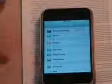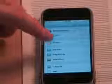Settings gives you a very limited customizing ability. Airplane mode turns off the wireless features. Wi-Fi, and some usage, which tells you how long you've been using the phone since your last charge, how long you've been using the phone period, call volumes, and how much data you've sent and received. And you have the option of resetting that information as well.